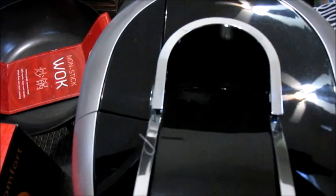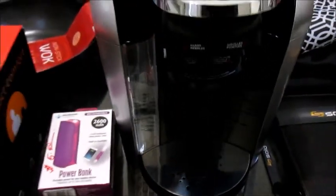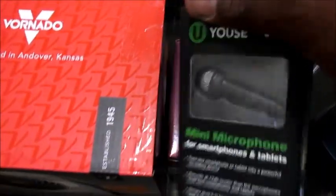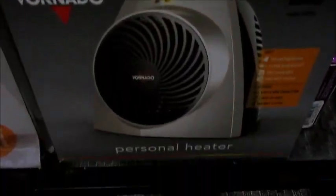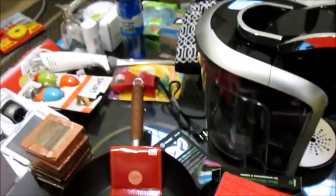The box was kind of funky, so I decided to throw it away. But it is brand spanking new. Never been used. Works great. And just miscellaneous stuff here. Charger, mics. And here's another one. And here, this beautiful fan heater. I know it's out of season, but winter always comes around. Okay, and that's about it on all these items.